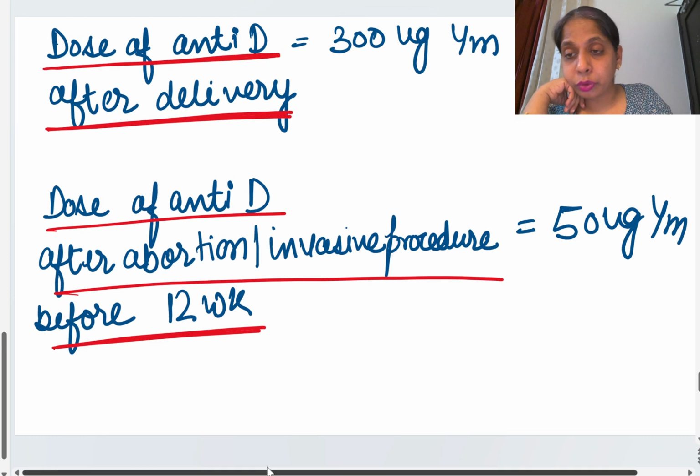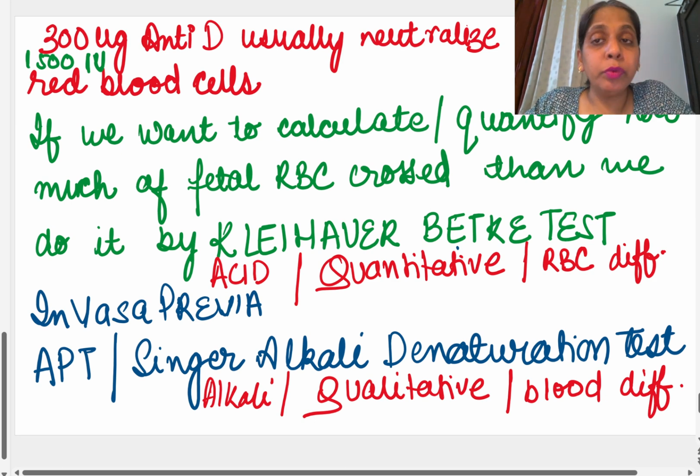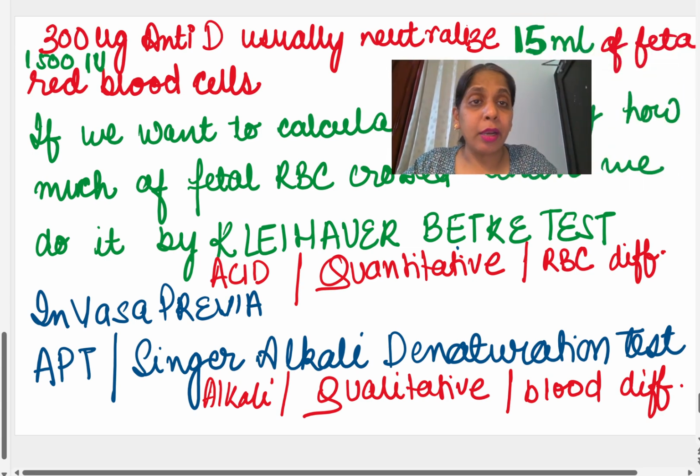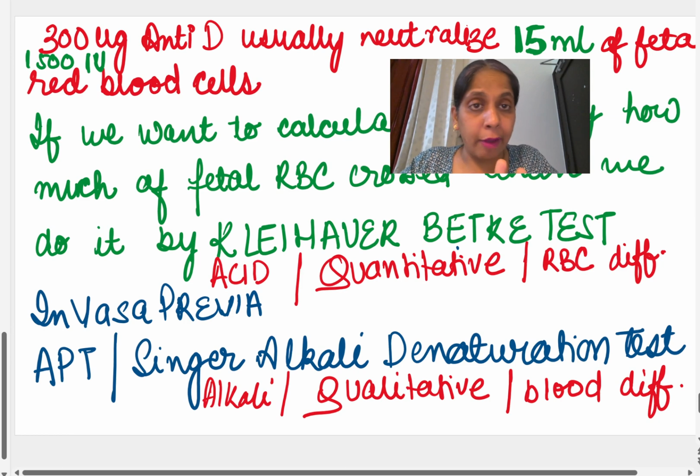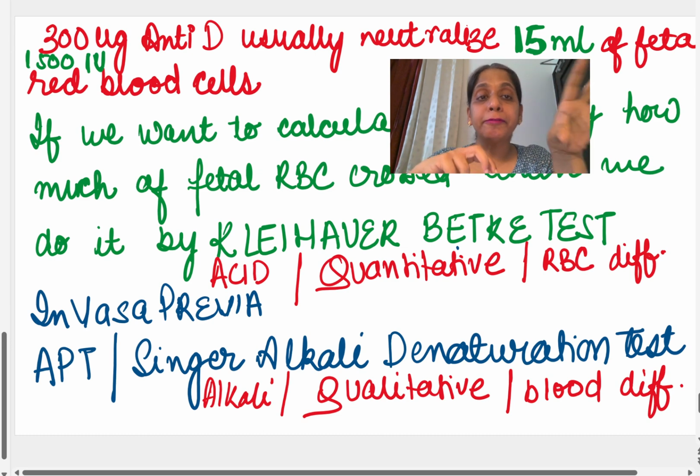Okay, so these are the two doses. Now here I would like to tell you the difference between the Kleihauer-Betke test and the APT test. Usually we assume that 15 ml of fetal RBCs have gone, and we give 300 mics of anti-D, because this 300 mics of anti-D will neutralize 15 ml of fetal red blood cells. But there are some chances when more blood can also go.